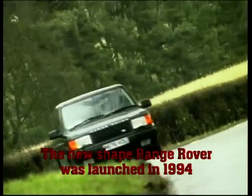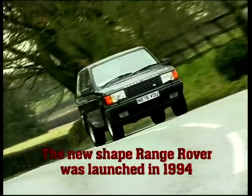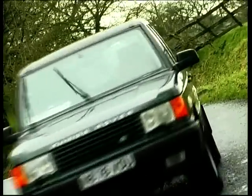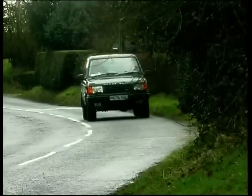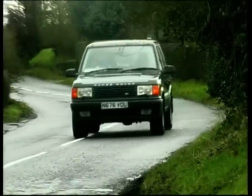What about depreciation? How does that stack up? I mean, they're quite expensive when they're new, but you can pick them up relatively reasonably now. Anything between £15,000 and £25,000 with a new shape Range Rover, considering a 4.6 new is about £54,000, they are holding the money quite well, especially with the advent of LPG conversions. That's propping the price up at the moment, and with a £20,000 Range Rover, you shouldn't see a great devaluation.